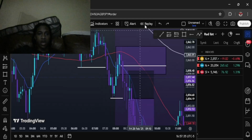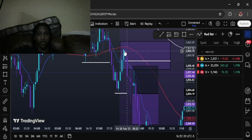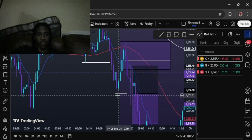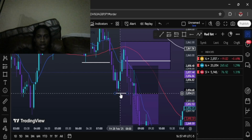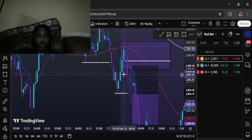So here now you guys can see we came back down. After almost tapping into the zone, we ended up coming back down, breaking more structure to the downside. It doesn't have to be a complete break, it just has to break past that level right there, right? Which it definitely did. You guys can see it, plus a gap attached to it.